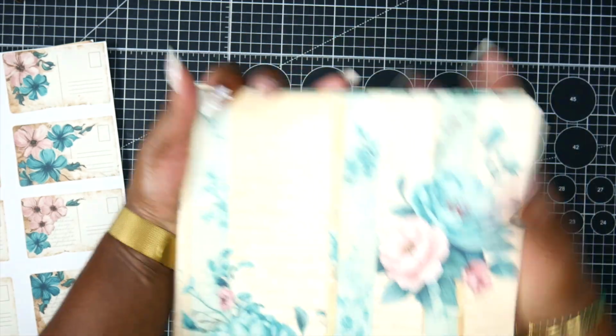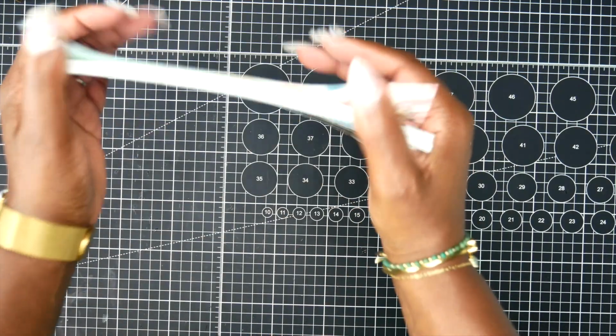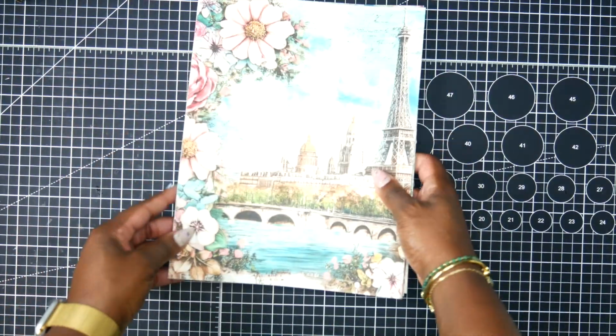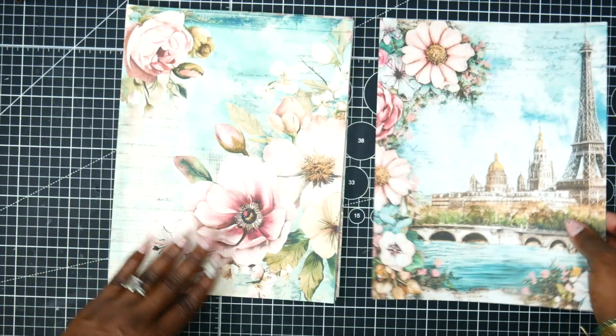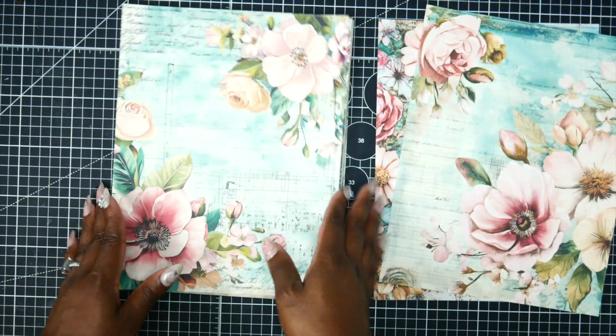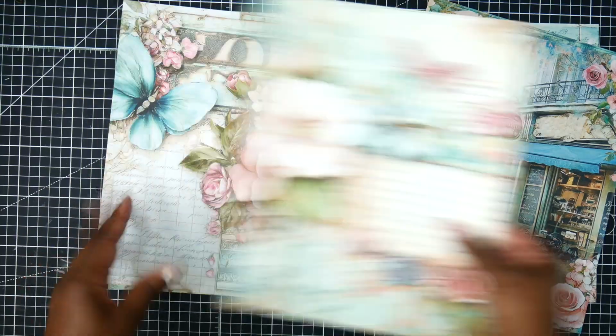That is 34 pages. And then we have the last one, which is Paris in Teal. Now, I do have a Paris in pink, but this one is more contemporary. I want to say this one is a little bit more contemporary, and this one is pretty too. Look at that. Just gorgeous, guys, just gorgeous.